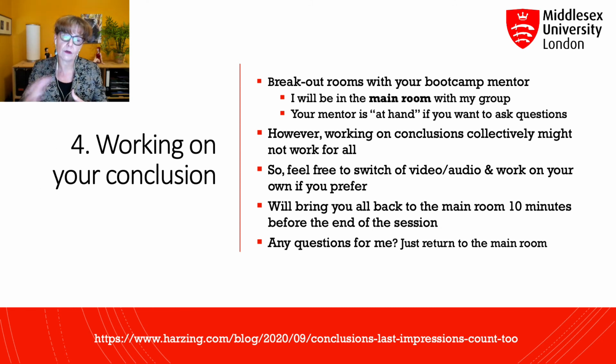But then we'll go into breakout rooms again, and hopefully we'll have a bootcamp mentor in each of the breakout rooms. Then you can decide whether you want to work on your conclusion with someone else in the breakout room, with your bootcamp mentor, or on your own. But your bootcamp mentor will be there if you get stuck. If you have any questions for me, then feel free to come back to the main room, because that's where I will be with my own group. And I will bring all of you back about 10 minutes before the end of the session.